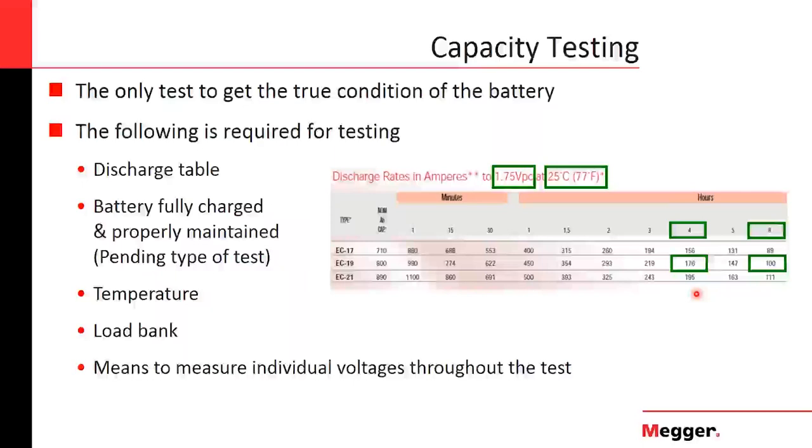It is also recommended to measure the individual voltages throughout the test. That is the recommendation, but if you don't have the means to perform a constant and continuous measurement of the voltage on each of the cells, the standard requires measuring at least at the beginning, at the middle of the test, and towards the end of the test.